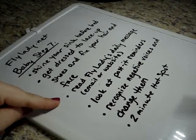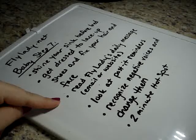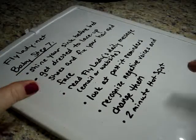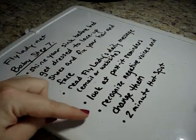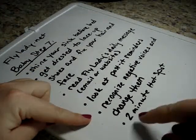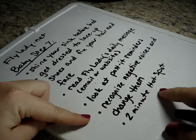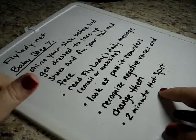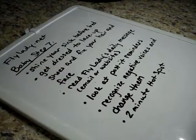Read her daily message so that you are starting to see a new perspective on all of this that you're trying to do, and maybe it will change your perspective and attitude. Look at your post-it reminders that have your little set of habits that you're working on. Recognize negative voices and change them. You're doing a 2-minute hotspot drill. So somewhere in your house where you collect clutter, you are working on that for 2 minutes. Either give away, throw away, or put away.